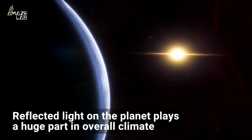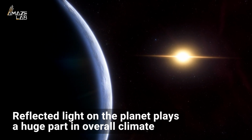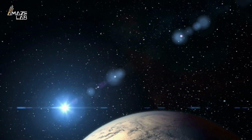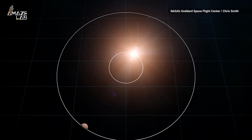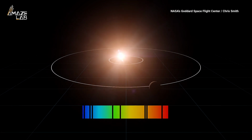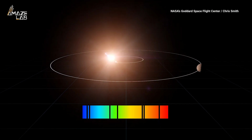They say reflected light on the planet plays a huge part in overall climate, and the effects based on surface properties can help find Earth-like planets. For instance, a planet with vegetation orbiting a reddish K-star would be cooler due to how the surface reflects light.